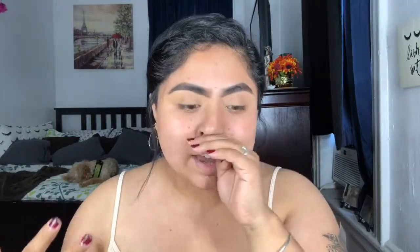Then I set it with the Wet n Wild Photo Focus Banana Powder, which by the way, this is the third time using it, and the 2 times that I did try it, I fell in love with that powder. So I'll definitely keep you guys updated on how I feel about the powder today. Now I'm going to go ahead and do the eyes first.